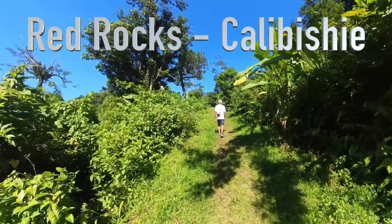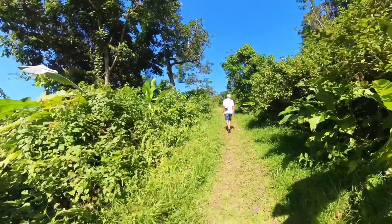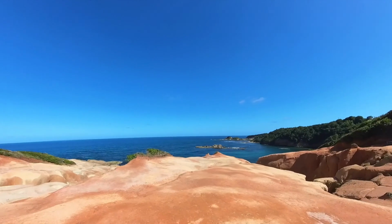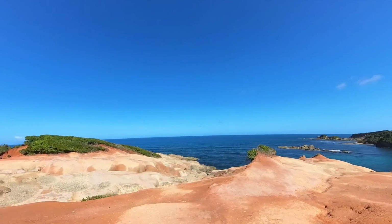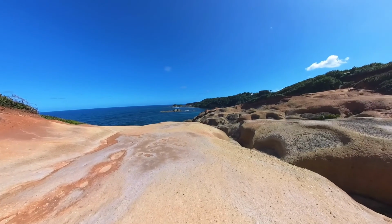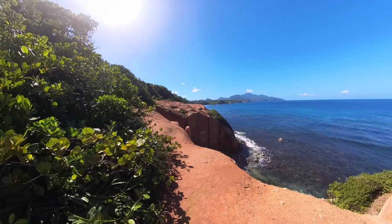The next stop was Red Rocks in Calibishie on the eastern windward side of the island. Very unique place, very different for the island. Most of the island is covered in jungle. It was formed when a fast-moving lava flow ran down and ignited everything in its path straight to the sea. It boiled the ocean, kicked up steam, cooled, and left a slate gray earth, which oxidized because there was iron in it. It basically rusted, and that's how Red Rocks came to be.